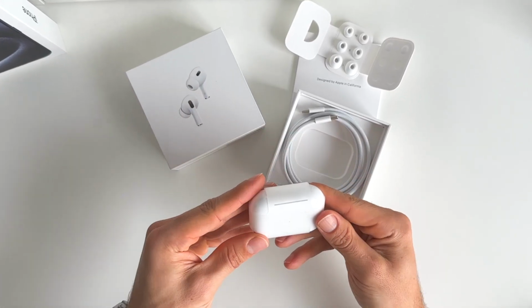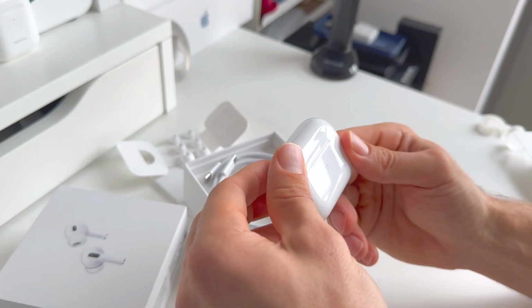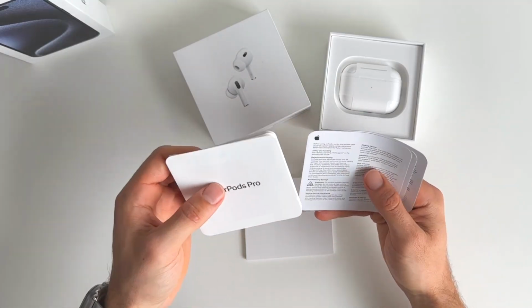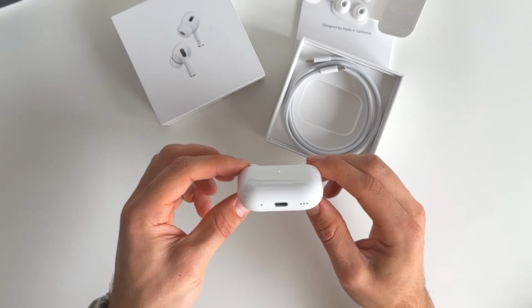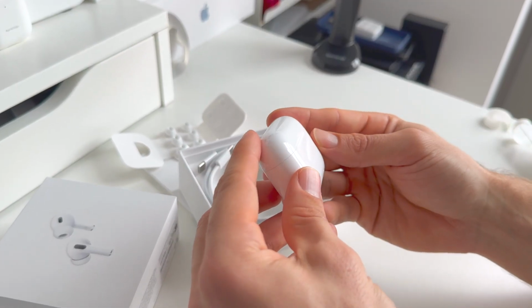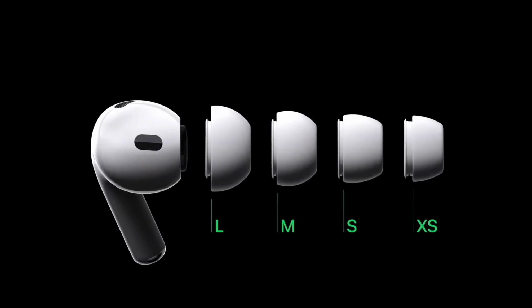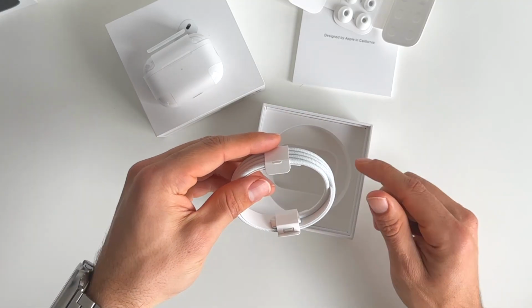Okay, so in the box when you're buying the 2023 AirPods Pro, you will of course get the AirPods Pro 2, documentation, a MagSafe charging case with USB-C with speaker and a lanyard loop, silicone ear tips in the sizes extra small, small, medium and large, and of course a USB-C charging cable.